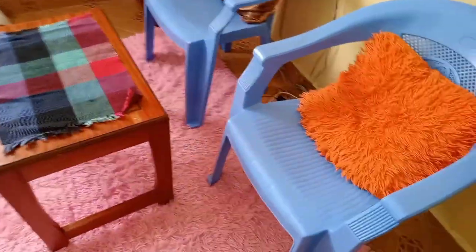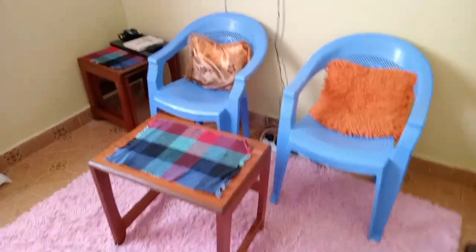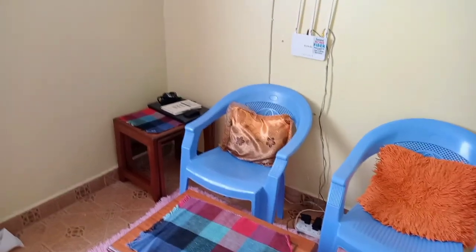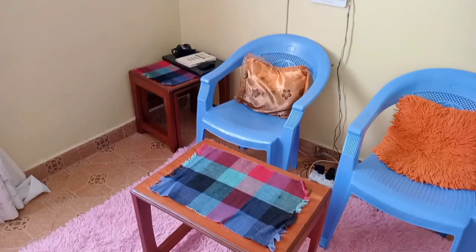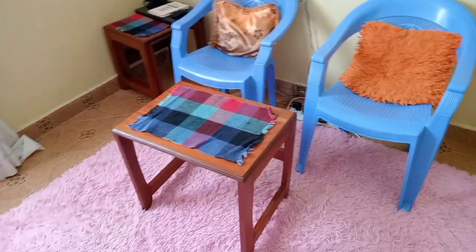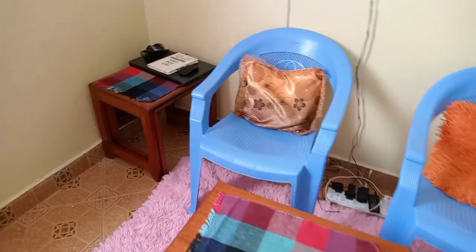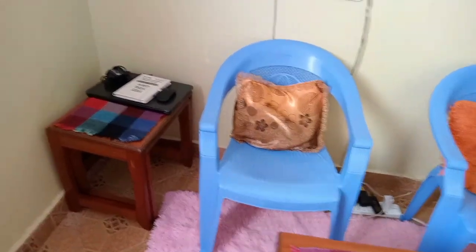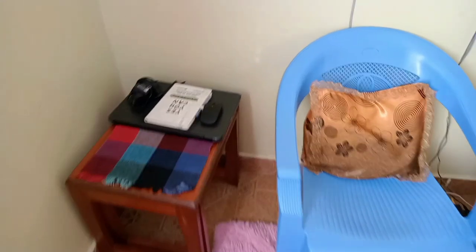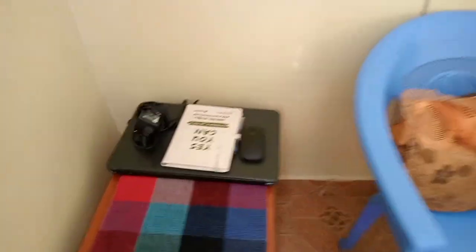Then straight to the room, we have my sitting area. Just two plastic chairs. This table, I bought it as a set of four. Aside from the two plastic chairs and the table, we have that orange backrest. I got it from my sister's. Sitting on a plastic chair can be hectic sometimes, and sometimes I have to work from my laptop. Down there I have my extension, and on the other side, on the two stools, I have my laptop, my notebook, my mouse, and my laptop charger.